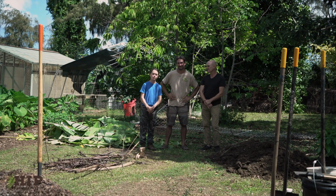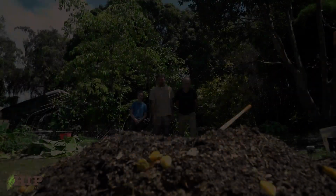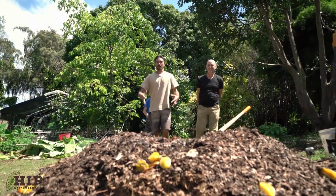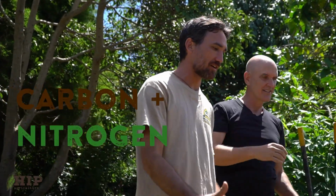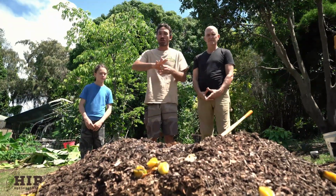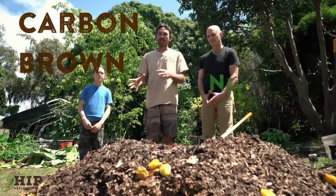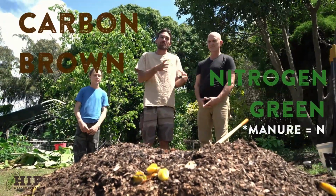Now we're going to take you through the process of making your own compost pile, step by step. There's basically two main components we're going to be adding into the compost, which is going to be our carbon materials and then our nitrogen materials. Think about your carbon materials as all of your browns, and your nitrogens as all of your greens, except that animal manures are nitrogen.